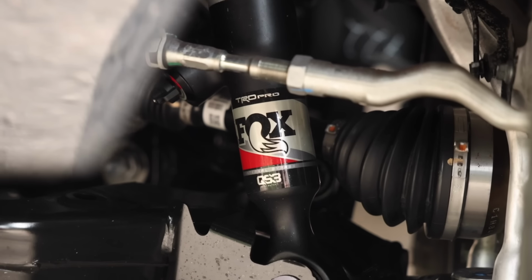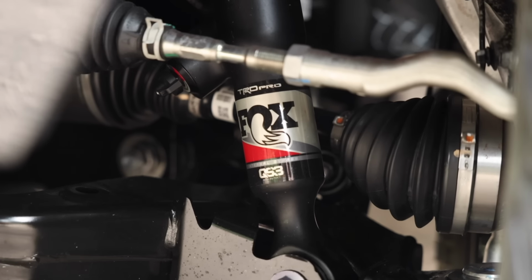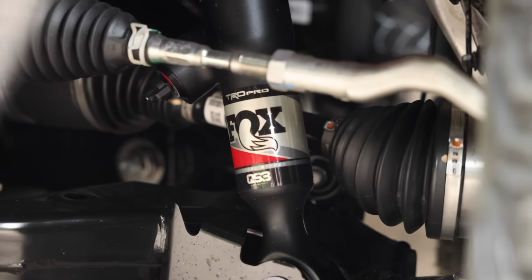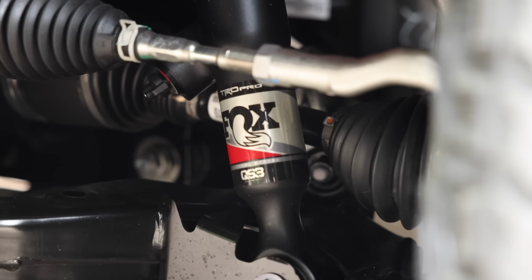For the suspension on this truck, this is where the TRD Pro really shines. Underneath this truck in all 4 corners, we have TRD tuned Fox QS3 internal bypass shocks with remote reservoirs.